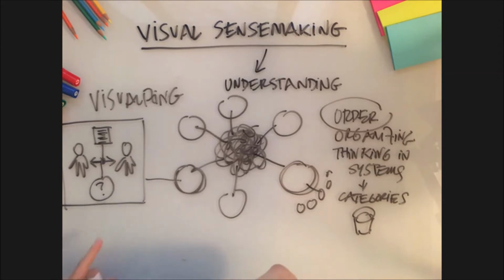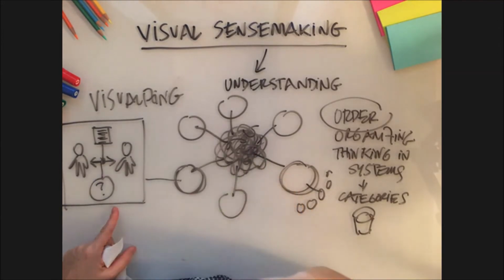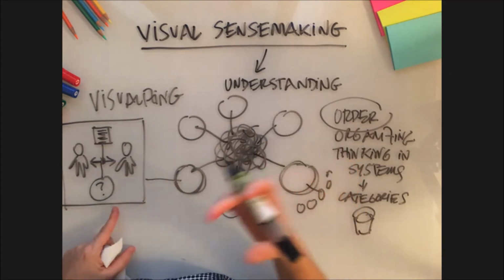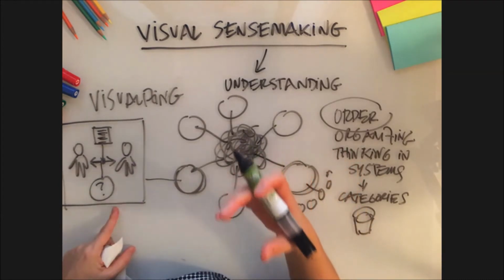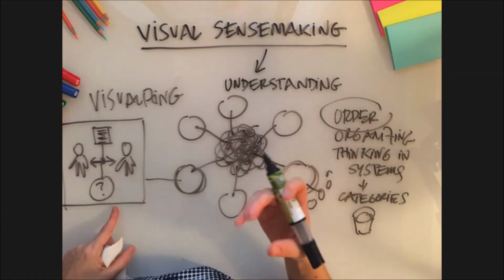Now, what's interesting about this is that if you think about the visual world, 80% of how humans understand the world is visual. So we really want to think about this in all sorts of interactions. How do I make this easier for people to understand? How do I visualize it?